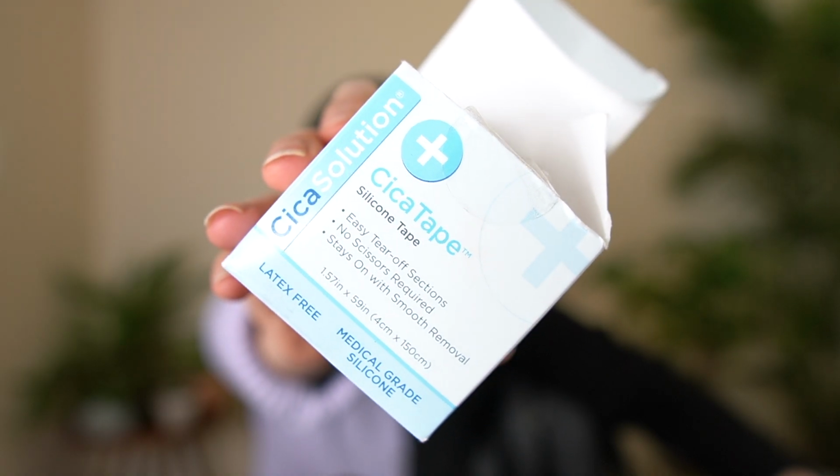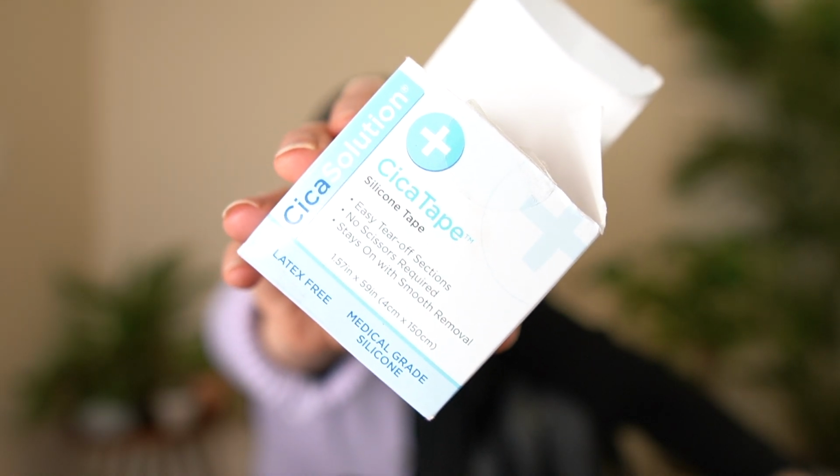Next in the COVID pocket is a very COVID specific product, and it is some silicone tape called Sika tape, or maybe Sisa, probably Sika tape. And it's this silicone tape which I put on my nose to protect my nasal bridge from the N95 masks that I wear anytime I'm in a clinical area or seeing a patient. So it really can put some strain on my nasal bridge. It can cause skin peeling, it can cause worsening of acne, redness, marks, indentations.